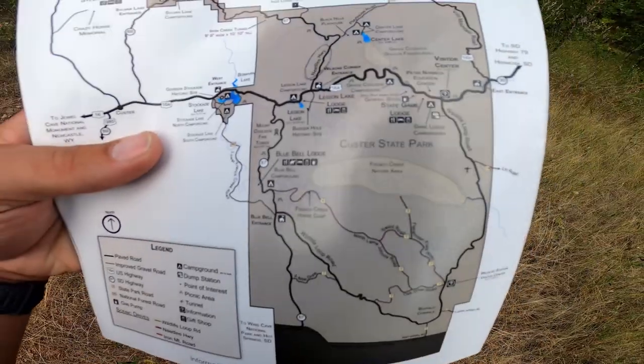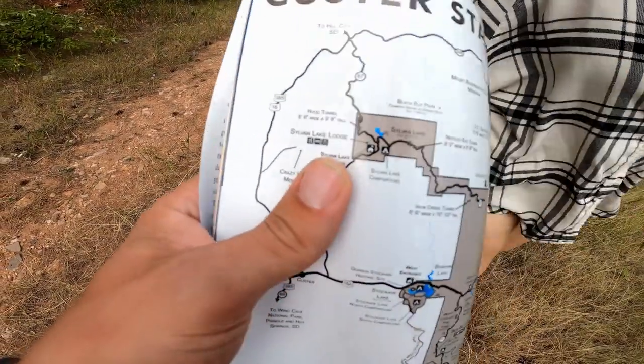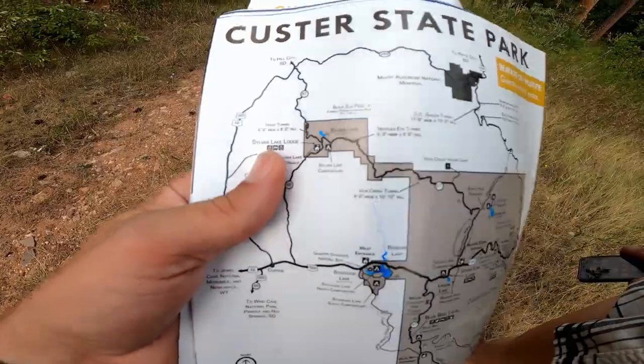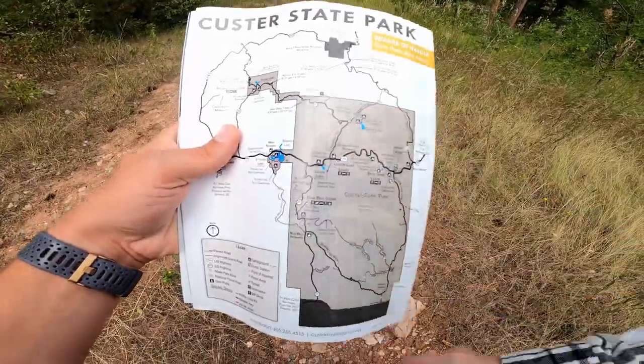So here's the park. I think we're probably gonna head up to this lake if it'll focus. Sylvan Lake. My camera's not focusing very well on it, but we're definitely checking out Needles Highway.